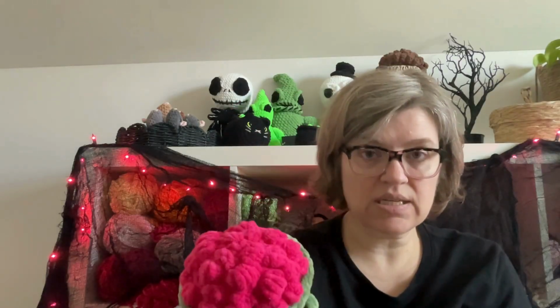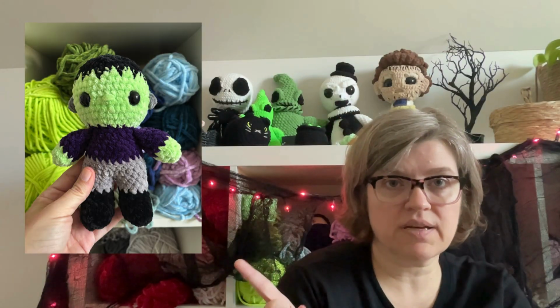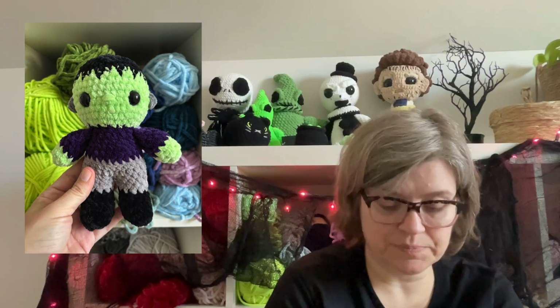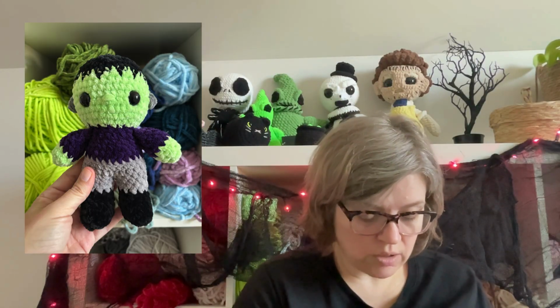Now I also did her Frankenstein, but I sold him. So I'm gonna try to put a picture of him here if I can find it, because I did have a photo of him for the pattern test. And I'm putting the price tag back on him. Okay, so now we have reached the end of the ones that I have already made.